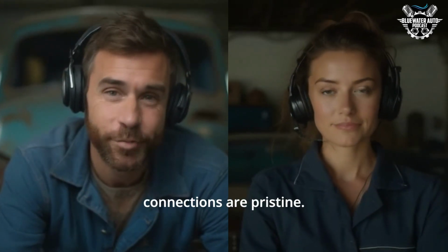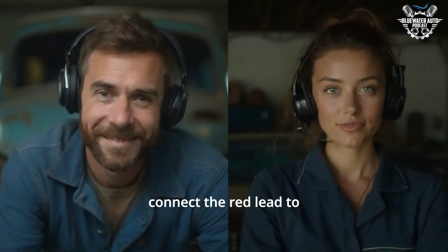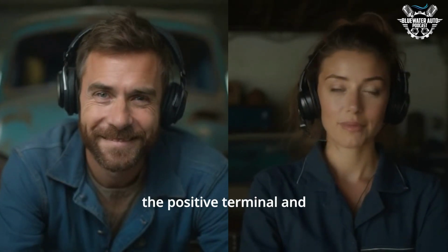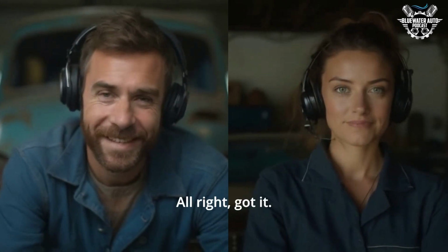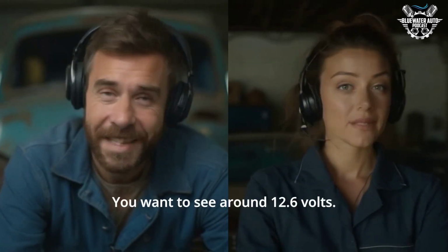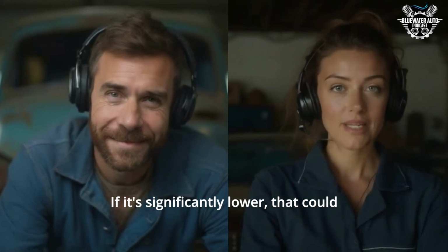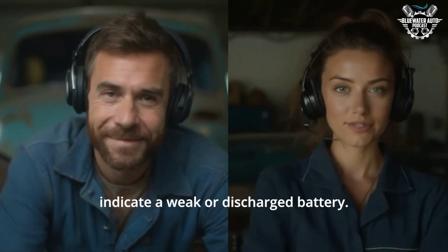Okay, so let's say those connections are pristine. What's the next step? Time to check the battery itself. Grab your DMM, set it to DC voltage, connect the red lead to the positive terminal and the black lead to the negative terminal. All right, got it. What kind of reading should we be looking for on a healthy battery? You want to see around 12.6 volts. If it's significantly lower, that could indicate a weak or discharged battery.